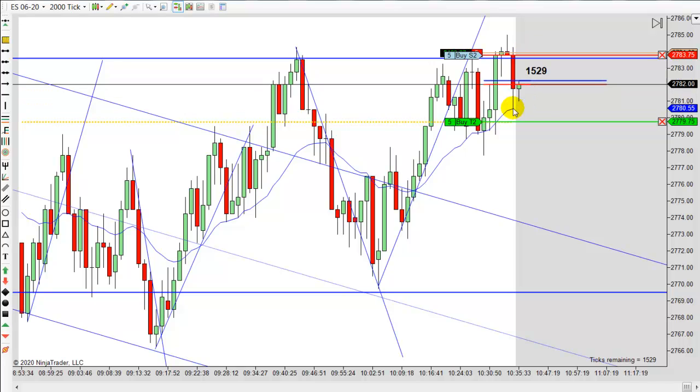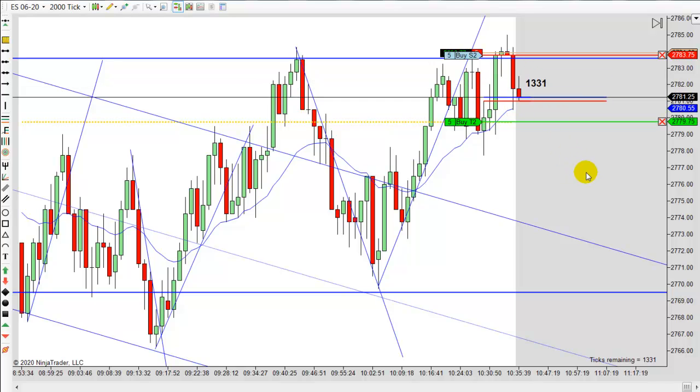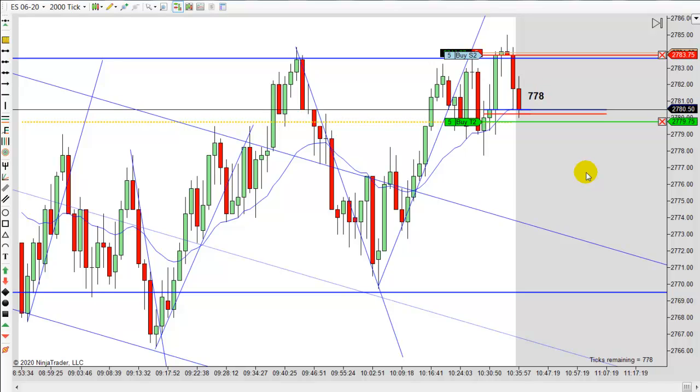I really don't want to give back what we had right there, but it looks like we're going to bounce off that EMA. But I'm going to let it ride. We'll just let this play out. We'll either get our 4 points off the runner, or we'll get one tick off the 5 runners here. So it's really trying to bounce there.